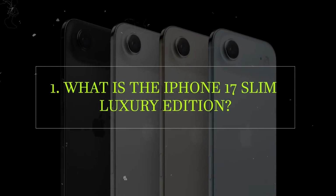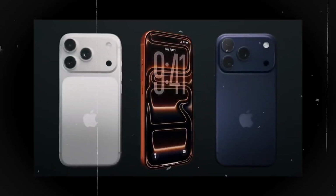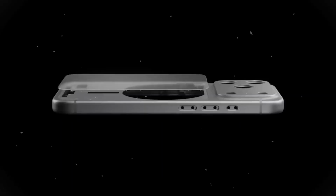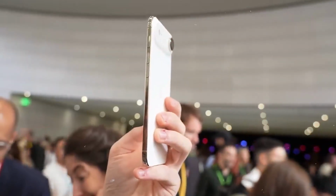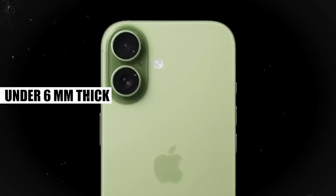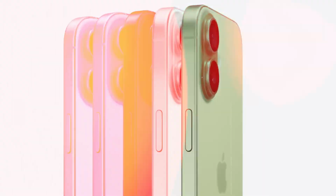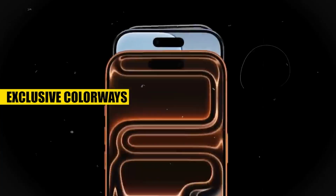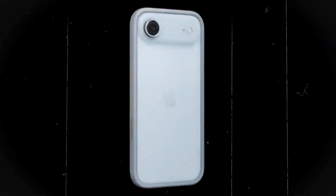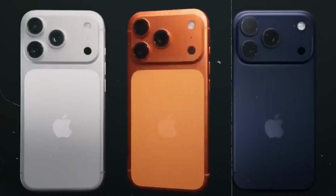1. What is the iPhone 17 Slim Luxury Edition? Let's set the scene. Apple's always been the king of glossy reveals. This time, they've claimed to push limits with a phone that's ultra-thin, sleek design, supposedly under 6mm thick, shaving off volume while keeping premium materials. Luxury trim, perhaps titanium or ceramic finishes, exclusive colorways, maybe bespoke options, high-end internals, flagship chip, likely A-series or whatever they're calling it by then, upgraded camera system, top-tier display tech.